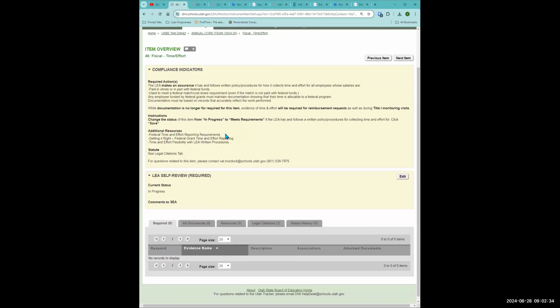effort. So welcome back to those of you who skipped 45. On time and effort, remember last year was the first year you did not need to upload a blank time and effort sheet. You still do not need to upload anything, but you make an assurance that you have written policies and procedures for how you collect time and effort.